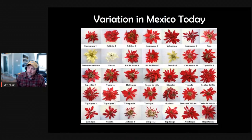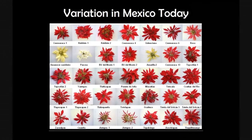So there are Mexican scientists today going around the country trying to save the germplasm, what is genetically still available in the country, so that we don't lose all the genetic potential of the plant. And so they're going around collecting specimens in many locations. And this is just a picture that they shared with me to show you the variation in appearances of plants that they have collected across Mexico today.